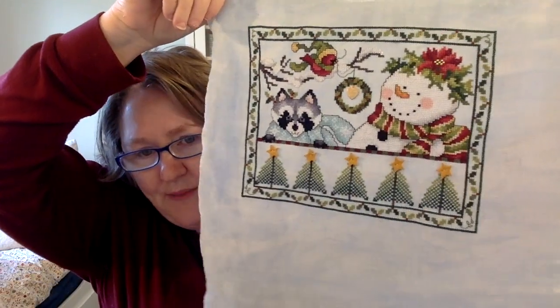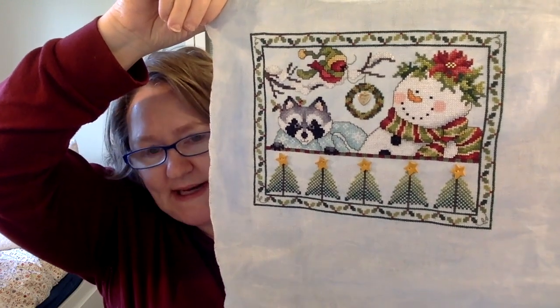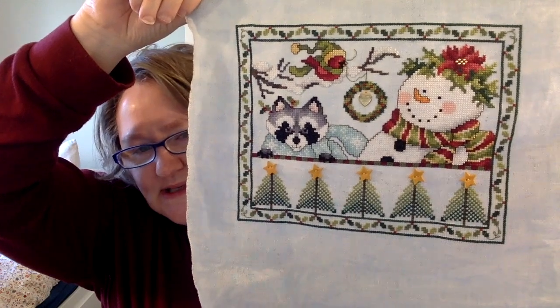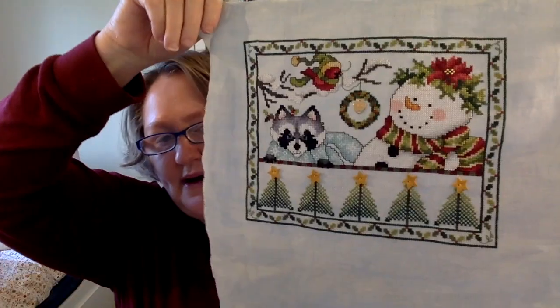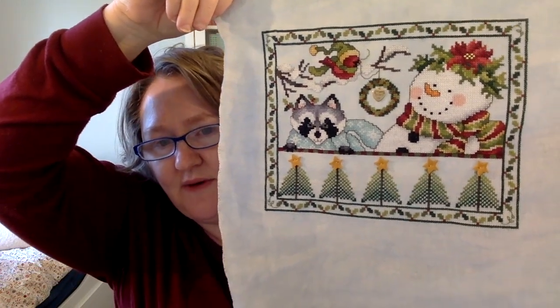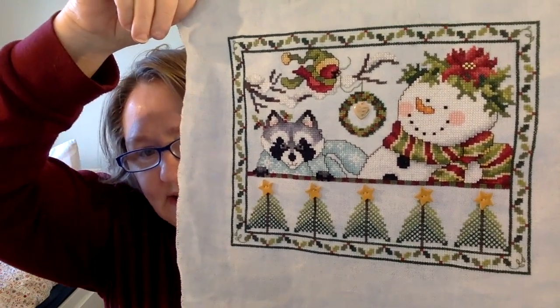So this is going to be a winter piece that I can leave up all winter long, because it's kind of Christmassy, but it really says winter to me. Lots of backstitching. This is from Stony Creek. It is from their summer 2020 issue, and I love it. It's the same issue that my llama, You Are Amazing, was in.